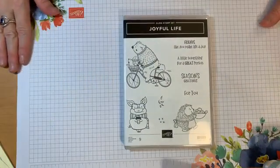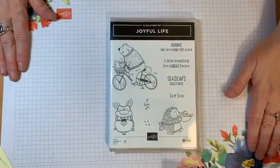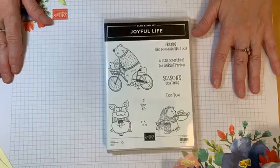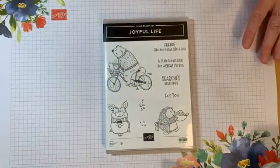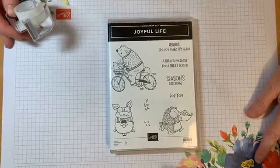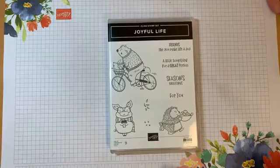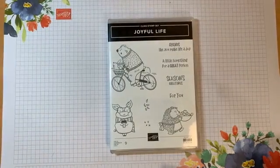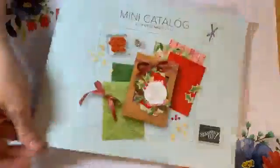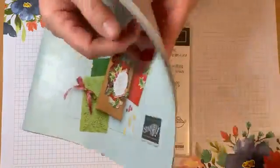Okay, so this is the stamp set we're going to be featuring. It's called The Joyful Life, and it's in the new catalog. I think it's only like $18 or something like that. It's not very expensive. I should have grabbed the catalog so I could show you. It's near the back of the catalog. Let me see. No, that's the annual catalog. Here it is. This is the annual catalog, and it's near the back here.